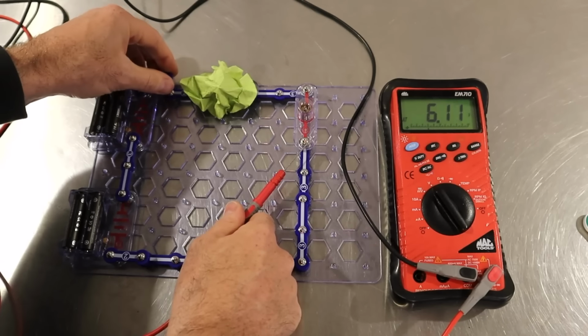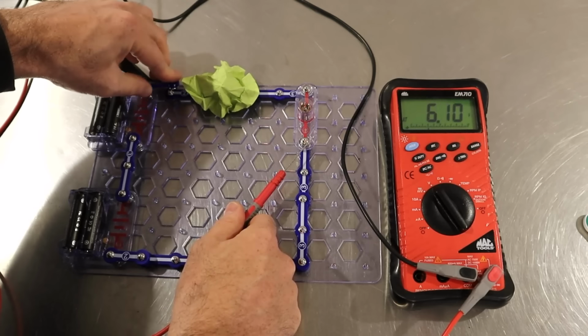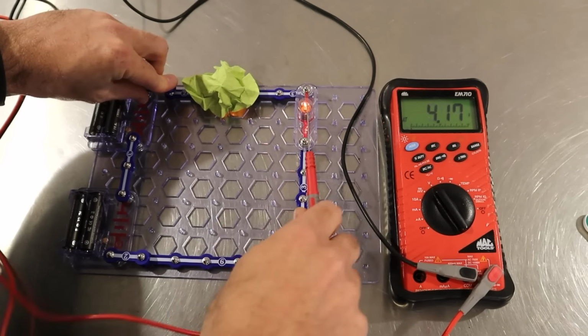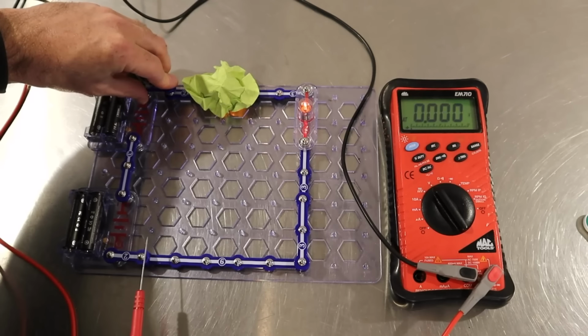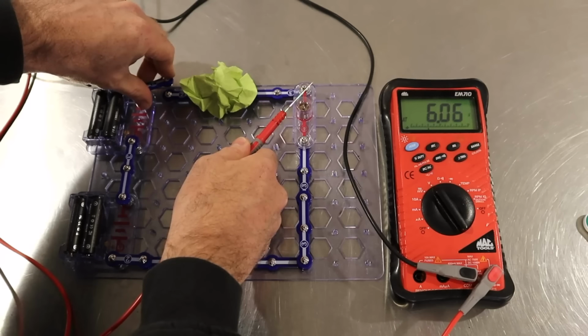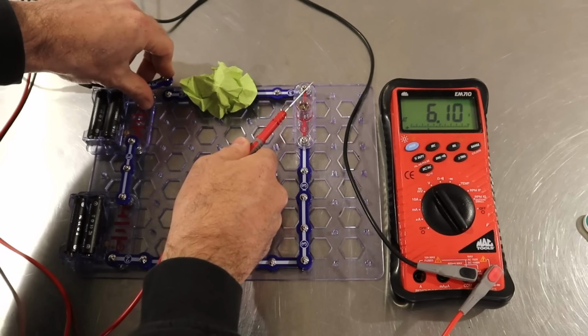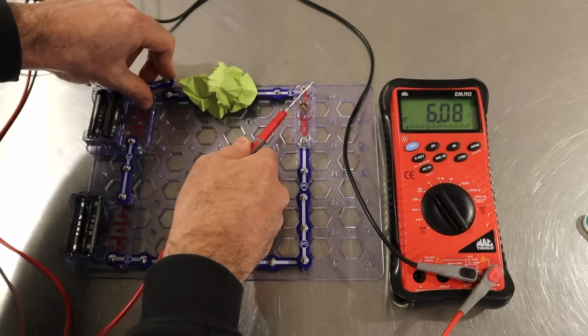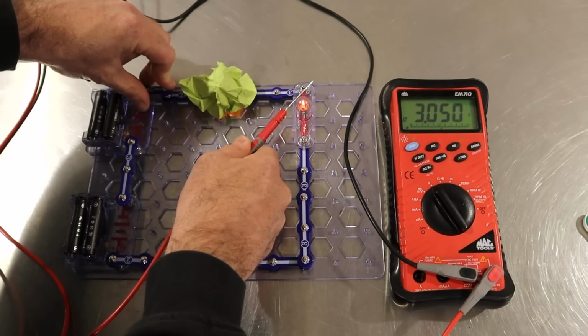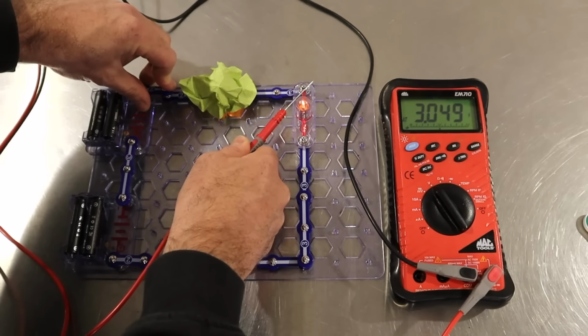So, I've moved the green crusties onto the ground side now, okay? Switched off, we've got 6 volts at the power supply. Switched on, 5.72, that's okay. That means that all this part of the circuit is okay. Now if we check the ground, we've got 6 volts switched off. Remember, we're not connected this side to the ground yet. Switch it on, we've now got 3 volts. That's not okay, it should be as close to 0 as possible.